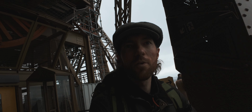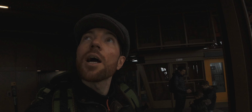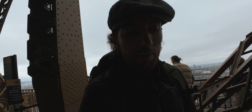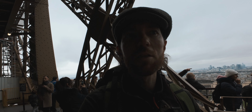Right, this is the 4th floor. So this is the last floor that you can actually get to on foot. You actually go the rest of the way via jet plane. No, I'm joking. Via lift. I really don't like lifts, especially hundreds of meters up in the air. Right, see if we can get some tickets to get the lift.